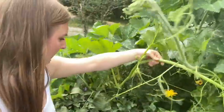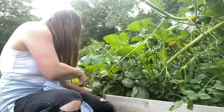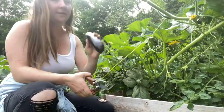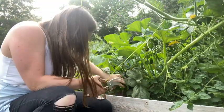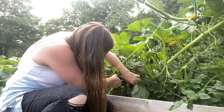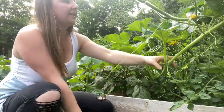Okay, one negative. There's a few negatives to letting your squash just run rampant, which is what is happening here. Look at this jungle. It's completely demolished my eggplant. Took it right out. Not good. So I'm gonna harvest this eggplant. It's a good size. It's got some damage, but we'll see what the inside looks like. I'm gonna take this guy too, and then I'm gonna try to get this guy out of here.